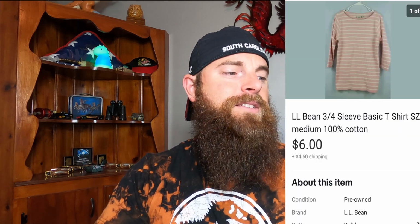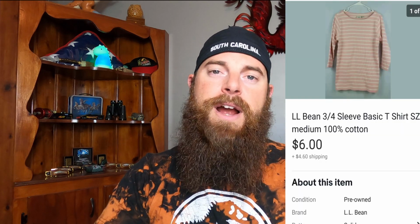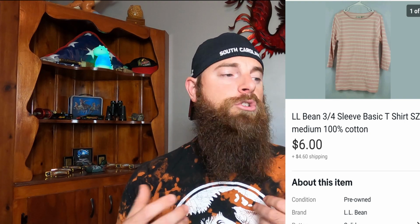This is an LL Bean 3/4 sleeve basic t-shirt. This went for $6 and the buyer did pay shipping. This is actually part of the lot. If I sell any clothing that's female, because I don't sell a lot of female clothing, but this closet was majority female clothing. So any type of female clothing you see from here for a while most likely came from that closet. I'm giving very reasonable prices on this clothing because I want it gone and I have nothing in it. So this went for $6 and the buyer did pay shipping, and it didn't take that long to sell, probably about a week.